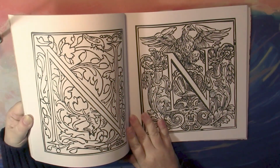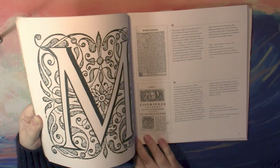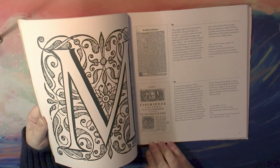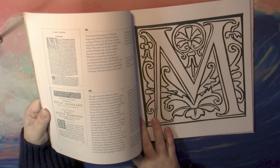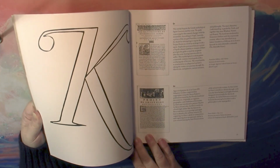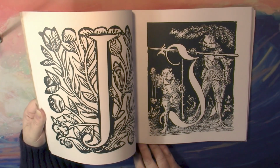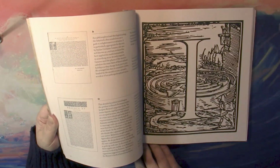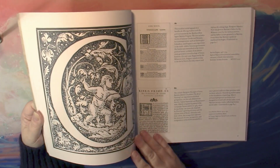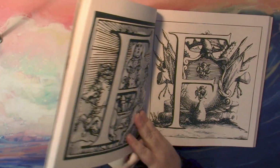And now I'm showing it to you backwards, but it goes in order, and it gives you 2 examples of illustrated letters, and it gives you some information on where that letter came from. Most of them are medieval books. So that was M. Now we've got two L's. We have two K's. That one's kind of weird. So is that. Those are weird for K's. And J's, I's, and so on. So it's a very interesting book, which is going to be interesting to read, as well as color. These are going to be a lot of fun. Might use watercolors on these.